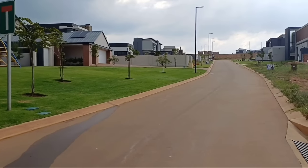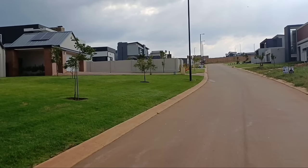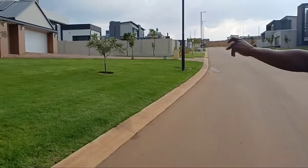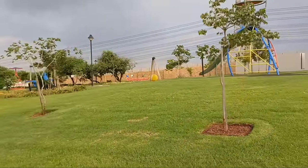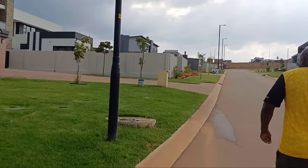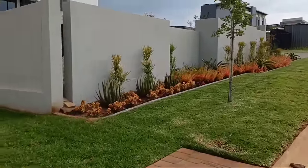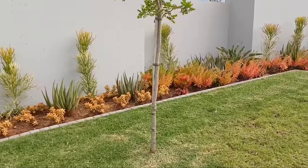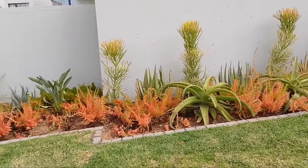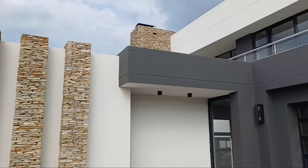All of the homes out here are beautiful. Absolutely beautiful. You must tell them how is the place. Yes, they know. They see the progress. Look at this. Nice little park there for the little kids. Yeah, that landscaping is beautiful. Yeah, I love that. The colors and everything. Wow. Very nice. I love it. This house is beautiful. Absolutely beautiful.